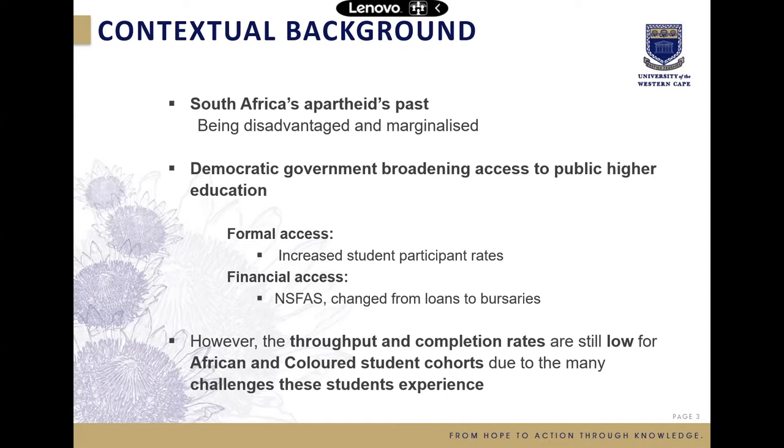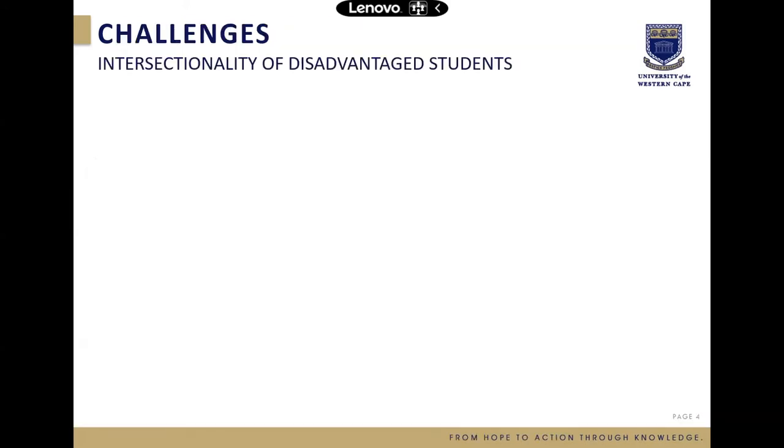2018. And so they have a new rule, norm plus one. So students are being supported for the first 3 years or the first 4 years and an additional year. And after that, they don't support students anymore. And so the financial need of the students is growing. And we all know nationally, our throughput and completion rates are very low, especially for our African and colored students, because not only of apartheid, but because of apartheid, they are having many different challenges, okay?